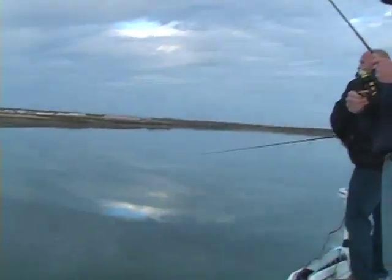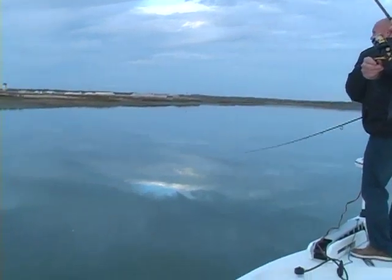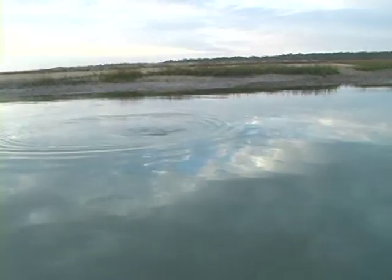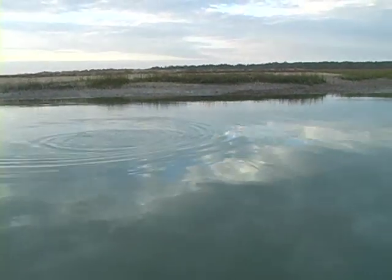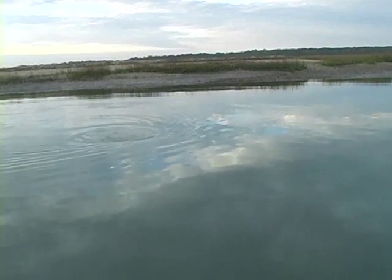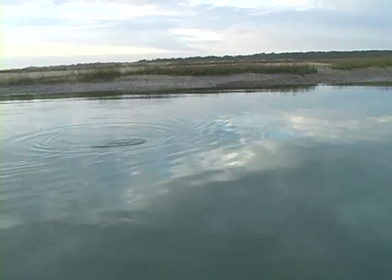That's a redfish, too. Good job, buddy. Well, that's what we're doing. We're fishing, buddy. Oh, yeah. They're right on that. They stopped right on that hump, didn't they? Yep. Fish on. Fish on.